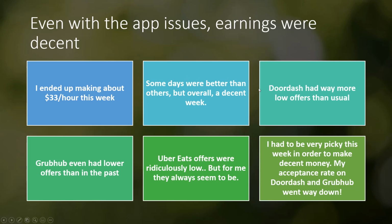DoorDash had way more low offers than usual. I mean, way more. A lot of $5 and $6 deliveries that were going 12 miles or whatever. Just crazy. And then I got so many grocery store ones today. So yesterday, Saturday, it was Walmart. Bam, bam, bam, bam, bam, probably 10 in a row. I'm not taking any of those. And then today it was Vons. I think I only got 5 or 6, but they were just bombarding me.